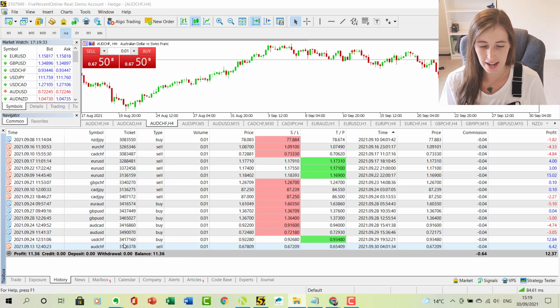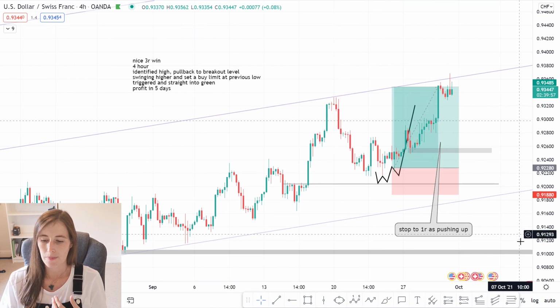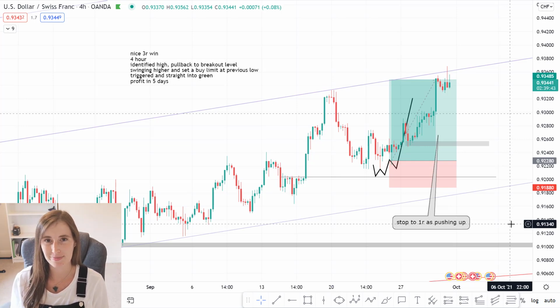And one of the trades that I have just closed this week, which has been a really beautiful trade I'm going to share with you now, that was a long position that I took on the US dollar against the Swiss franc. And here is a screenshot of the trade that I took. I got into the trade on Friday the 24th of September and it came to my take profit last night, so that was Wednesday the 29th of September. So I've been in the trade for a few days.